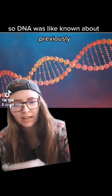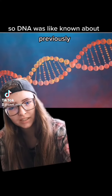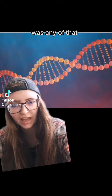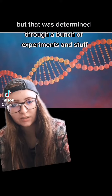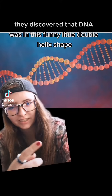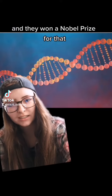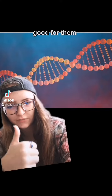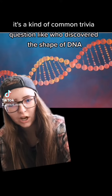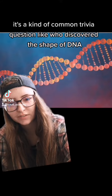So DNA was known about previously, but they didn't really know how it looked, what the structure was, any of that. But that was determined through a bunch of experiments by James Watson and Francis Crick. They discovered that DNA was in this funny little double helix shape, and they won a Nobel Prize for that. Good for them. Many people know about Watson and Crick. It's a kind of common trivia question, like who discovered the shape of DNA?